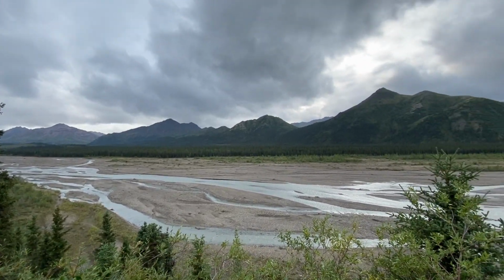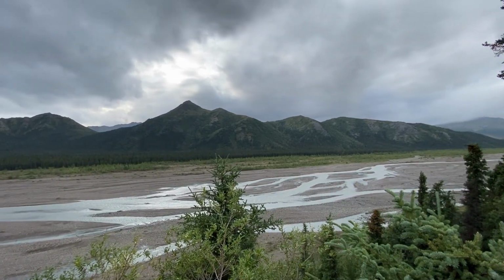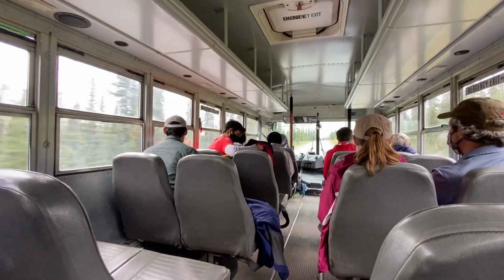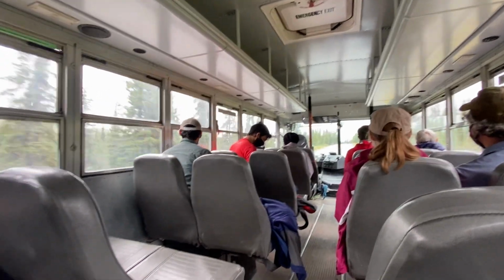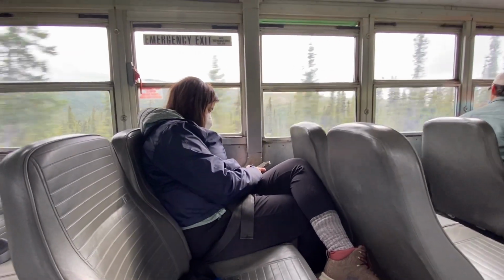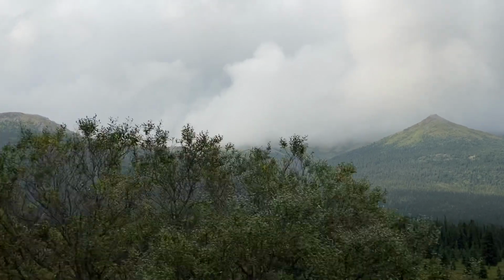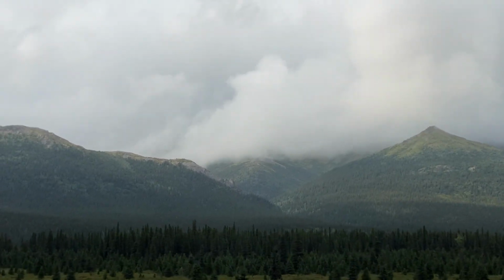Our hiking route would begin at the last stop, so we rode the bus to the very end, got off, cooked some creamy chicken pasta for dinner, and hiked about 1.5 miles to our first camp location. That short hike took us 1.5 hours because of the extremely challenging terrain. So this is our first campsite.